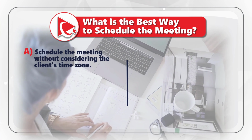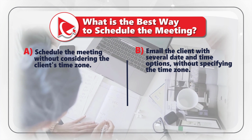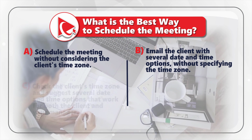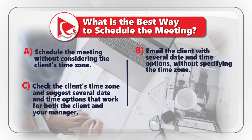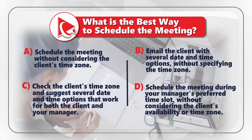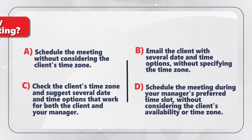Choice A, schedule the meeting without considering the client's time zone. Choice B, email the client with several date and time options without specifying the time zone. Choice C, check the client's time zone and suggest several date and time options that work for both the client and your manager. And last but not least, choice D, schedule the meeting during your manager's preferred time slot without considering the client's availability or time zone. Take a close look to see if you can select the right answer.